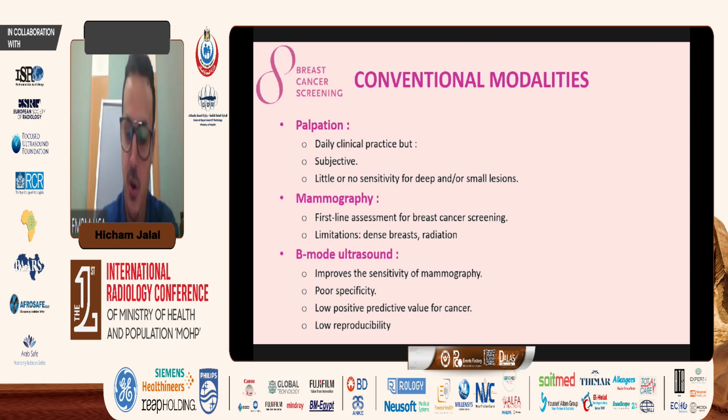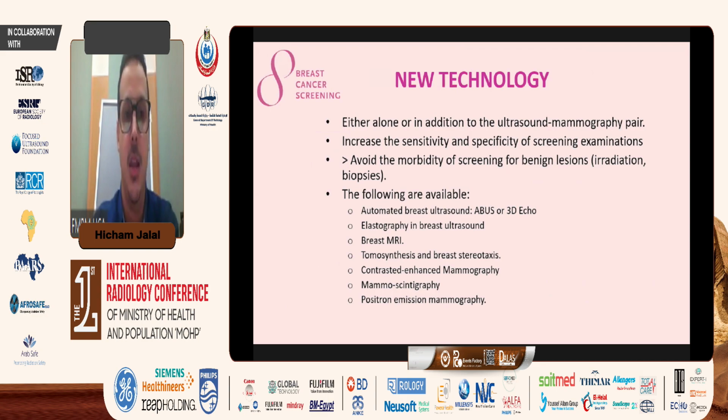If we are talking about new technologies, either alone or in addition to the ultrasound mammography pair, they permit increasing the sensitivity and specificity of the screening examination, which can permit avoiding the morbidity of screening for benign lesions. And the following techniques are available: ABUS or 3D echo, elastography, breast MRI, tomosynthesis, CESM, mammoscintigraphy, and lastly positron emission mammography.